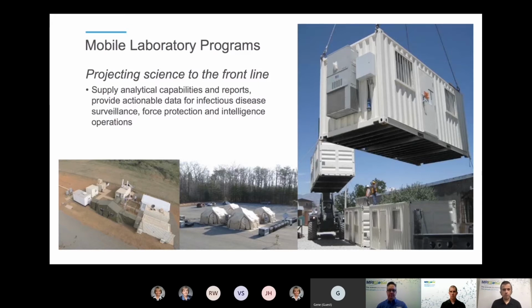We've probably done it. These are some pictures of our mobile labs being deployed to West Africa, down on the bottom left there, during the Ebola crisis. Also some of our mobile laboratories for the military in the middle and on the right there.